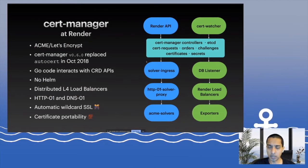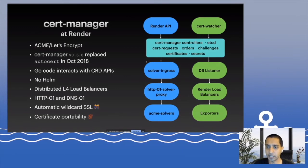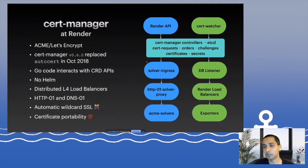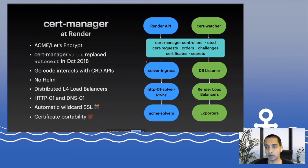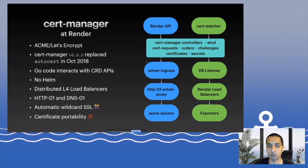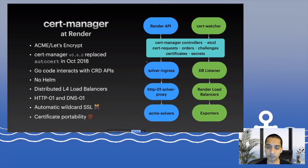So just a quick recap of our flow. We start out by issuing requests from our Go API, and then using the cert-manager Go libraries, ultimately to the cert-manager custom resources. And that's where cert-manager creates a request and an order and a challenge. You're all probably familiar with that flow. And then for the challenge, at least for the HTTP-01 challenges, which are the majority of our challenges, it creates these ACME solver pods. And that is where we use an ingress, which cert-manager needs to create paths to solve these ACME challenges.